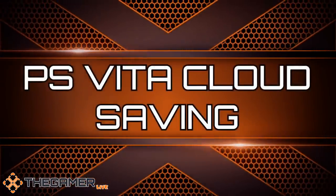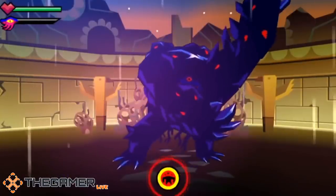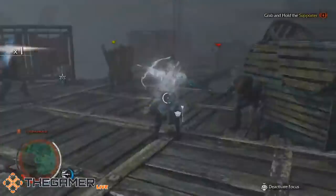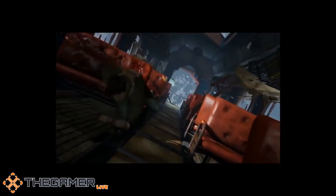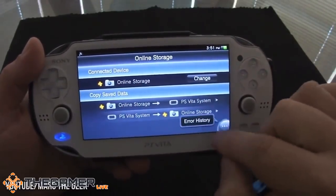PS Vita Cloud Saving. There's nothing more annoying than running out of storage on any device. This is especially true when it comes to gaming on the PS Vita. In some cases, you may not have the chance right away to run out and purchase extra memory cards. If you have to uninstall a game or move some files around, then it's nice to have access to the PS Vita Cloud Storage. This storage can be used for saved game files that will remain a part of your PlayStation account. You'll need a PlayStation Plus account to access this feature, but it can really be a lifesaver.